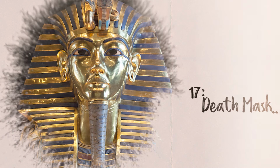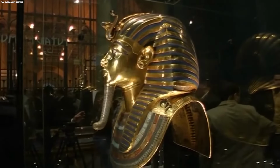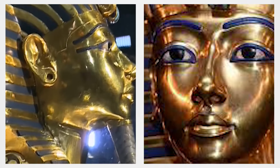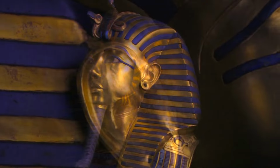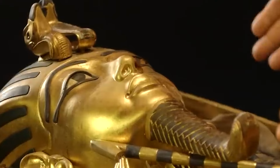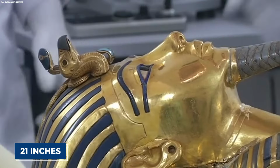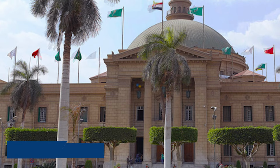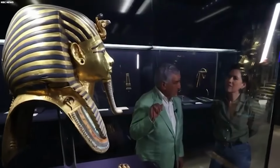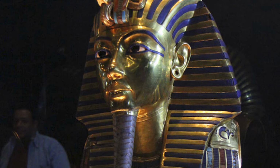Number 17. Death Mask. Tutankhamun's death mask is a legendary artifact renowned for its exquisite craftsmanship and historical significance. Crafted primarily from gold and embellished with semi-precious stones and colored glass paste, this iconic mask measures 21 inches in length and weighs an impressive 22 pounds. Galal Ali Hassan, an emeritus professor at Cairo University, detailed its features in a 2016 paper in the International Journal of Advancement in Engineering and Technology.